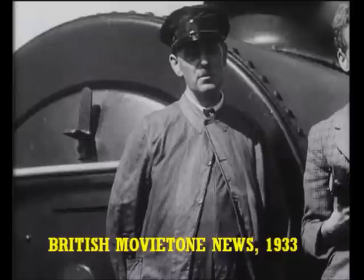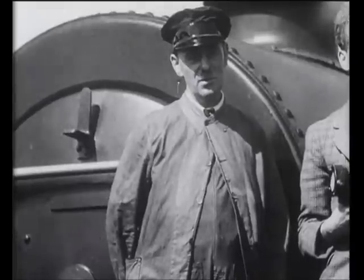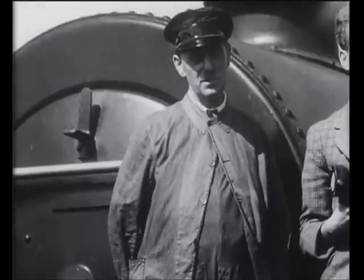This is Britain's most powerful engine, built by the London, Midland and Scottish Railway for hauling the heavy Scots trains between Euston and Glasgow.